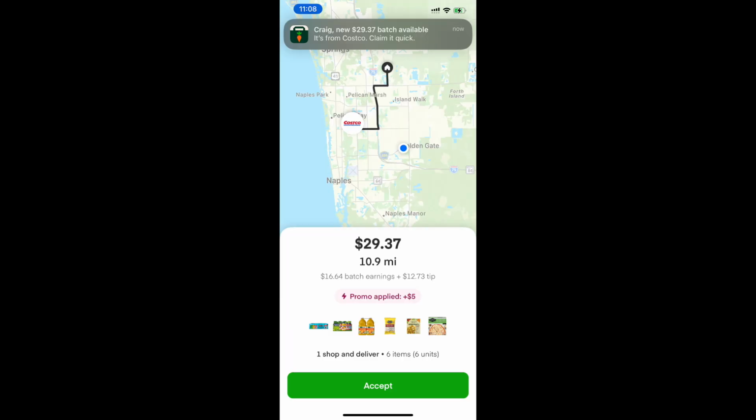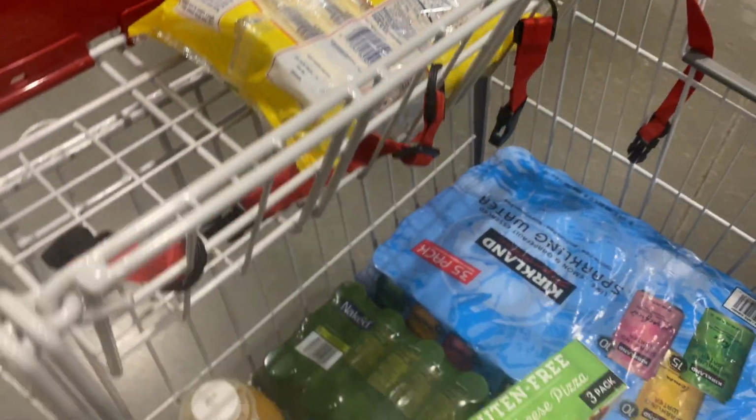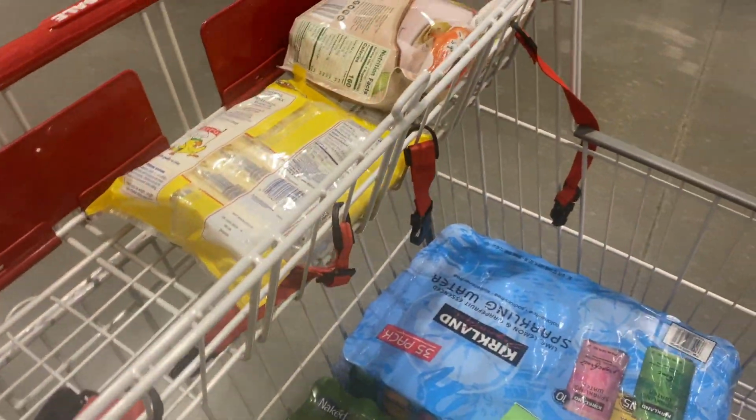As soon as we dropped off that second Fresh Market order and the batches reloaded, we nabbed this $29 for 6 item Costco order. Now we have to add an extra 6 miles or so onto that order. I'm actually surprised that that order made it as far away from Costco as it did. Super fast shop. Now let's head to checkout.